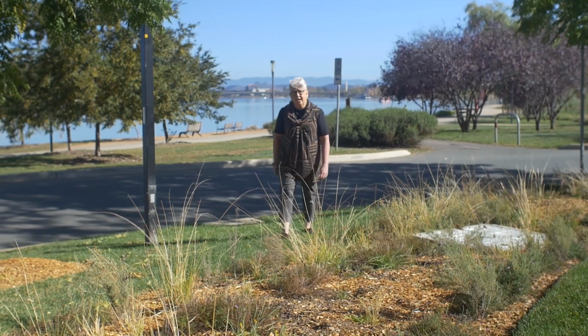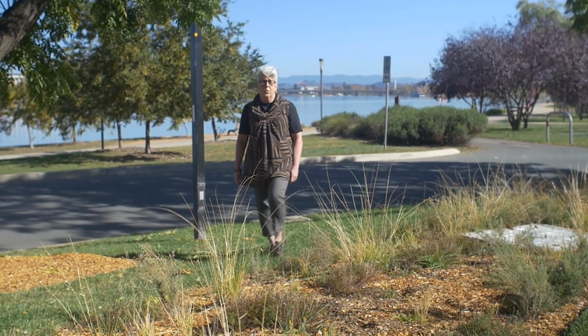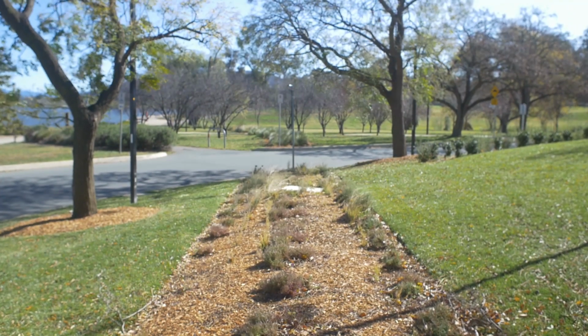Another echo of the past in the new landscaping is this garden bed here that continues over Wenduri Drive. This is the location of the dirt track that led up to the cottage from Scott's Crossing.